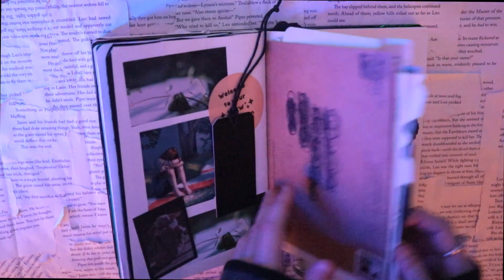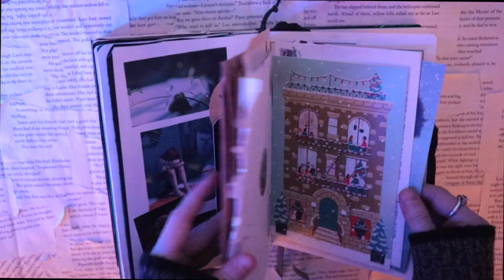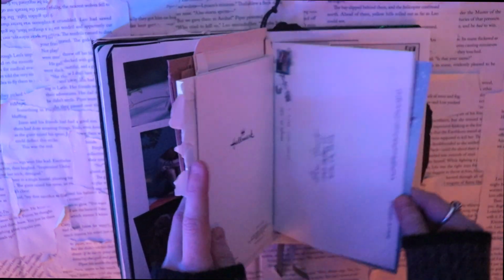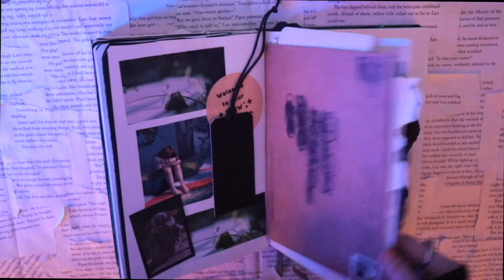And then we just have a little junk section of random stuff that I have gotten over the year, like Christmas cards, or there's my first paycheck from Barnes & Noble. Yeah. You know, it's just random stuff.